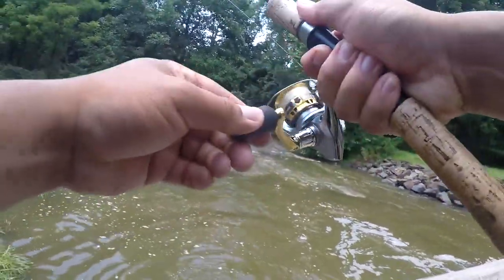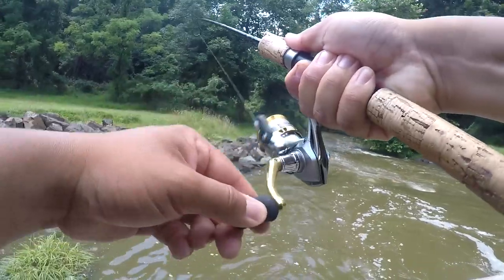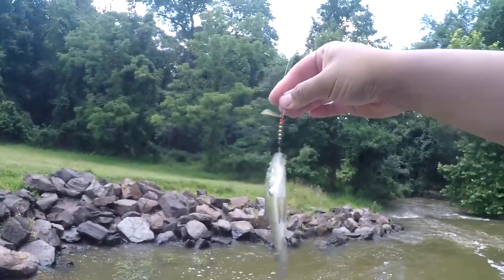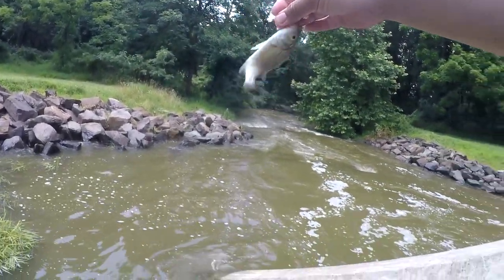I'll reel slow just for you guys. Oh, yeah. So you see how slow that was? That was real slow, man. And there we have it. It is another white perch, though. Not a different species or anything.